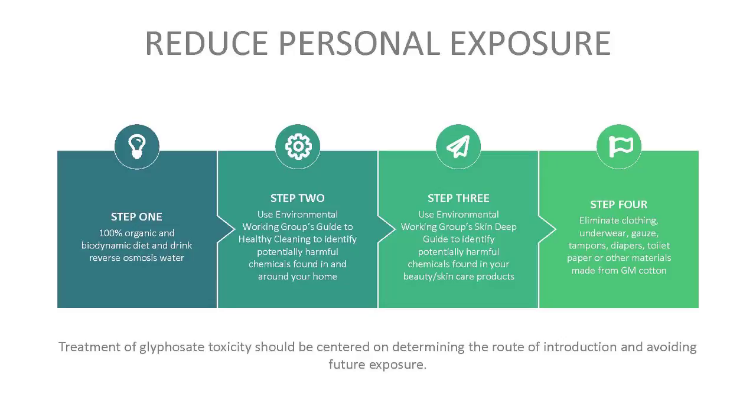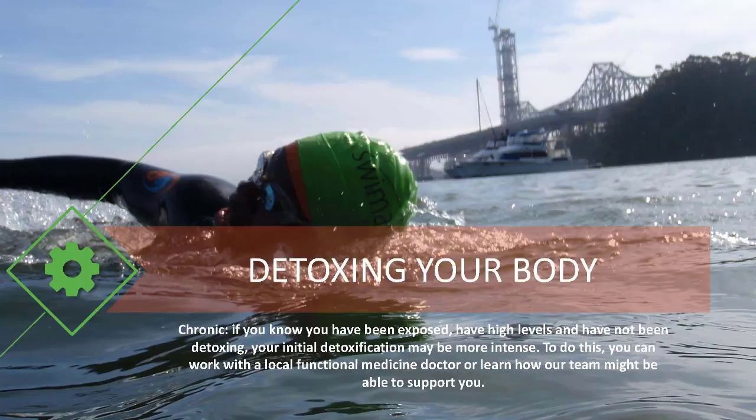Next, we could also use EWG.org or Environmental Working Group's Skin Deep Guide to help identify potentially harmful chemicals found in your beauty and skincare products. And lastly, we can eliminate clothing, underwear, gauze, tampons, diapers, toilet paper, or other materials made from genetically modified cotton. The treatment of glyphosate toxicity should be centered on determining the route of introduction and avoiding further exposure. So how did we get it in, and what are the things that we can do to avoid getting it in further?